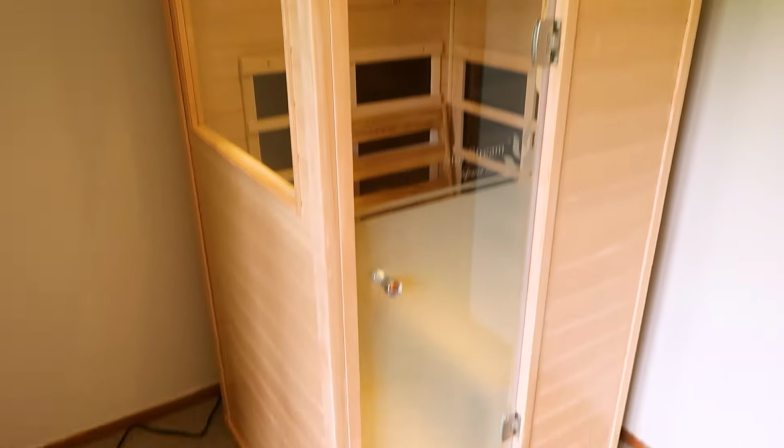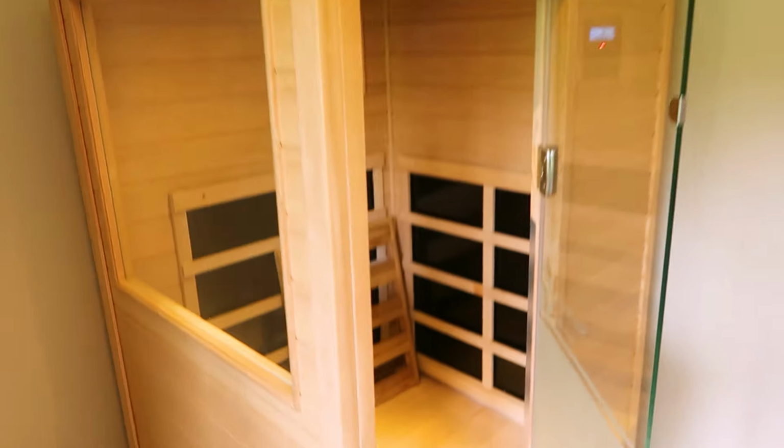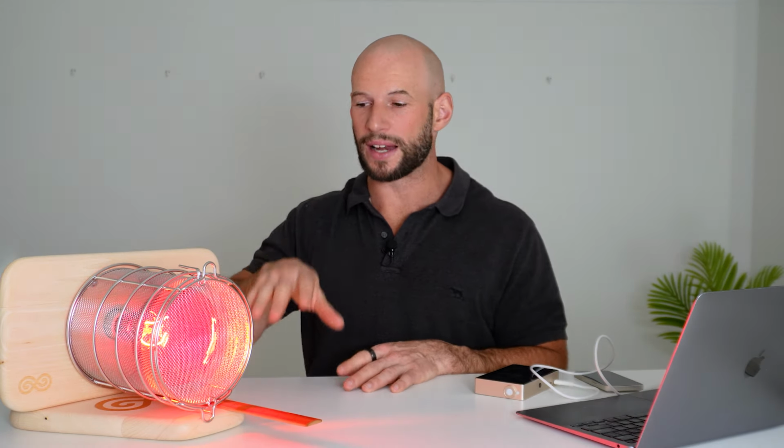Now, how does this compare to a near-infrared sauna? Well, the first thing you'll notice is that a near-infrared sauna doesn't put out any visible light. You can't see it running. Some saunas do have overhead red lights, for instance, and that will create a red glow, but that light isn't what's creating the heat. So that's one difference. You are getting therapeutic red light from this as well as the heat. The other difference is you're getting a lot more near-infrared light from this SaunaSpace bulb.